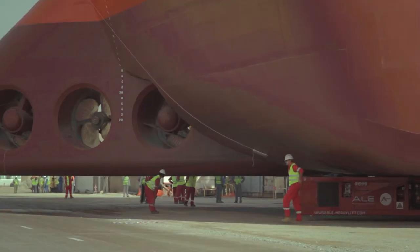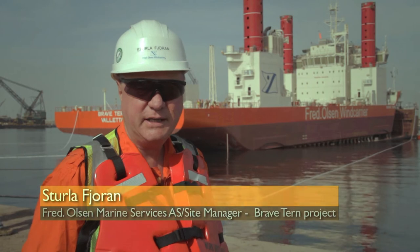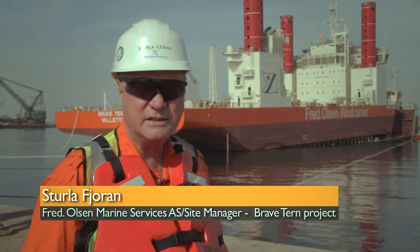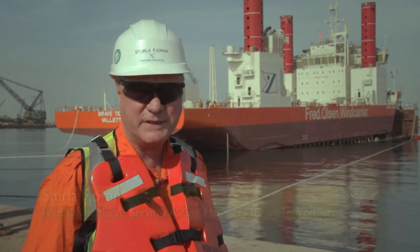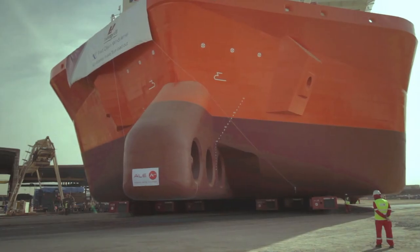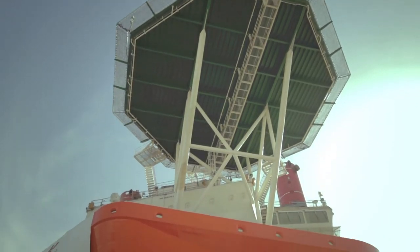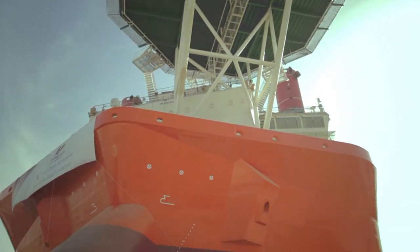The Brave and Bold Tern are sisters. They are of the Gusto 9000 design. And they are the first two vessels, or at least Brave is the first vessel to be launched of this design. And these are the most modern and efficient vessels, we hope, that shall serve the offshore wind installation industry in Europe.